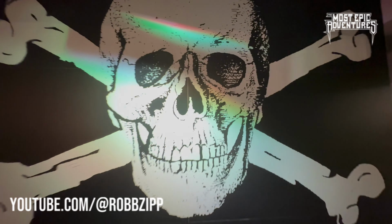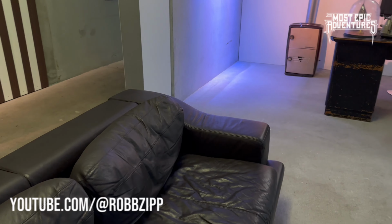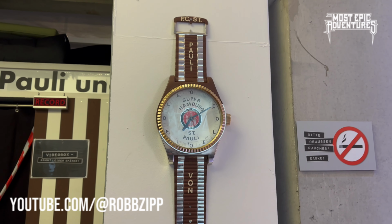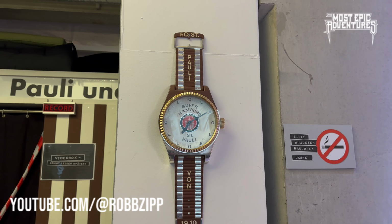Fanladen is the fan clubs. I did have a fan club for St. Pauli, but I couldn't get people together, so I just kind of ended it. This is what a St. Pauli hangout should look like right here. Look at this wall clock. Like I said, Germans love their clocks, but man, that's cool. That's an old one.